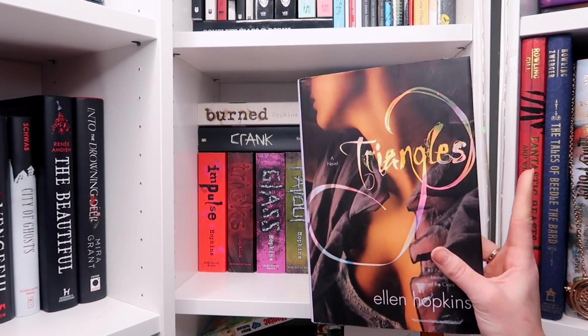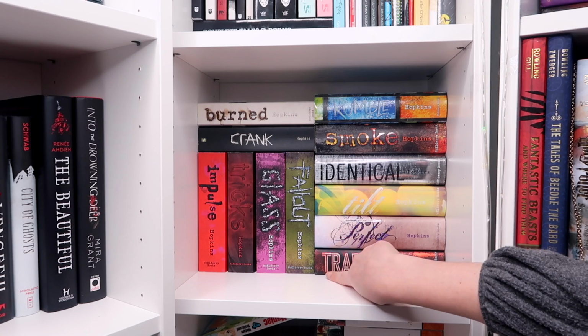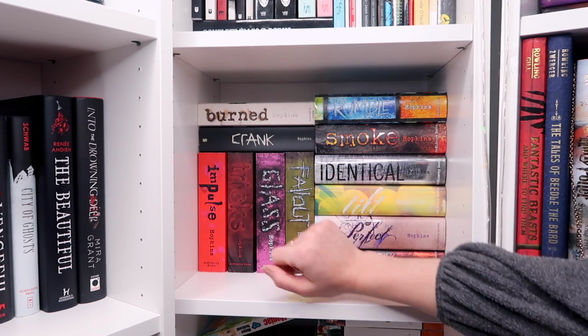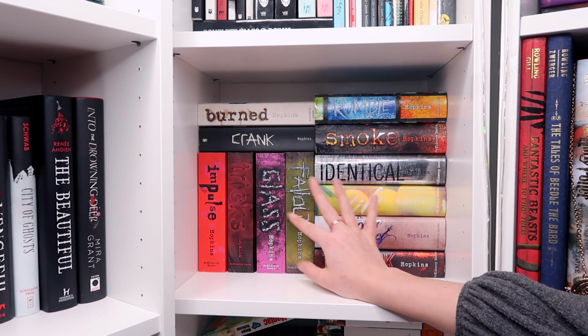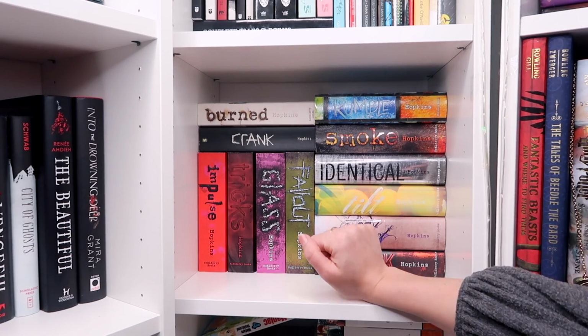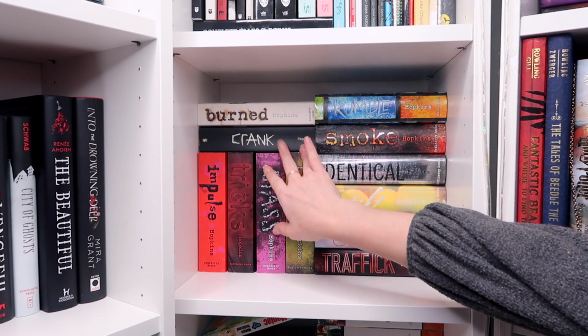But it does follow, I think, parents of one of her previous series. And then I don't know if I have all of them. I think I do. Yeah, so we have Crank, Burned. Actually, let's try and do it in the order of these sequels, not in release date order. So we have Burned and we have Smoke. These are the same world. Then we have Crank, Glass, and Fallout, which are also following the same character.